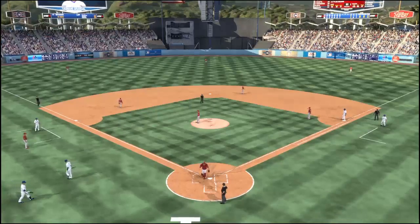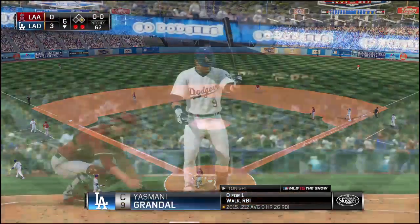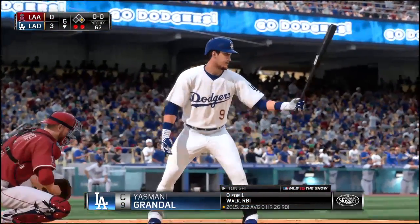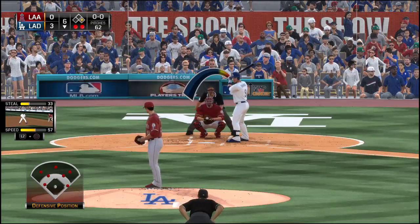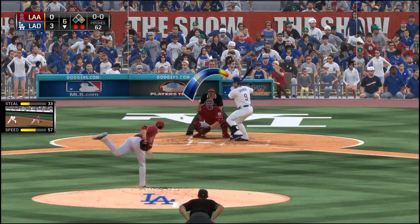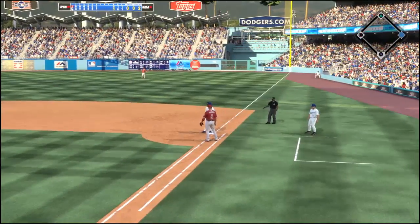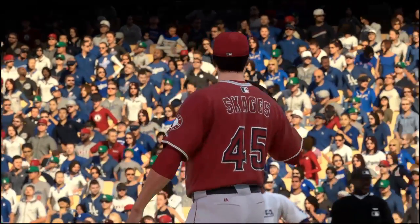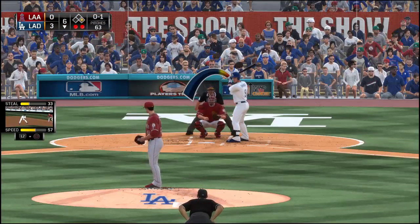The catcher, number 9, Yasmani Grandal will stand in. Base on balls his last time. First pitch on the way. And he gets ahead here with the fastball. Strike 1. But he's safe at first as he gets back in time. A runner on first with 2 away.